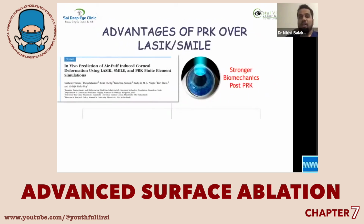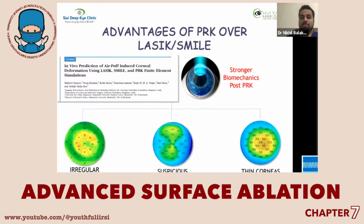Now, what are the advantages of a surface ablation over LASIK or SMILE? The main reason why we would do a PRK is that PRK is a stronger biomechanical procedure as compared to the other two procedures. The reason for this is that in a PRK, the anterior corneal nerves are not traversed, which happens in both LASIK and SMILE. Therefore, PRK is extremely beneficial, especially in patients who have a suspicious topography, that is a very steep cornea, a thin cornea, or low pachymetry. If you have a Pentacam and a bad D map, patients who are showing a poor or suspicious BAD-D, these are the patients in whom you should do a PRK rather than a LASIK or a SMILE.